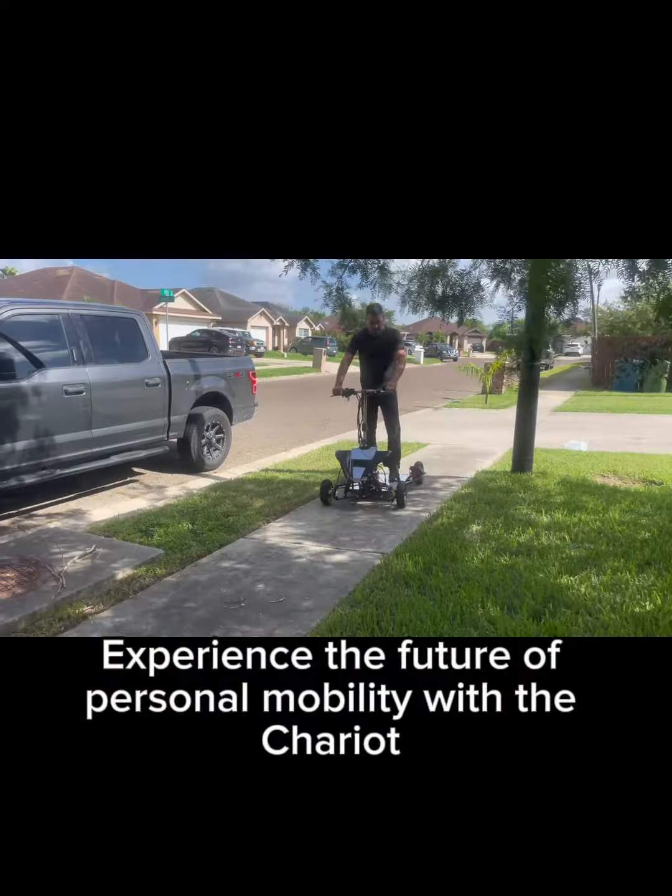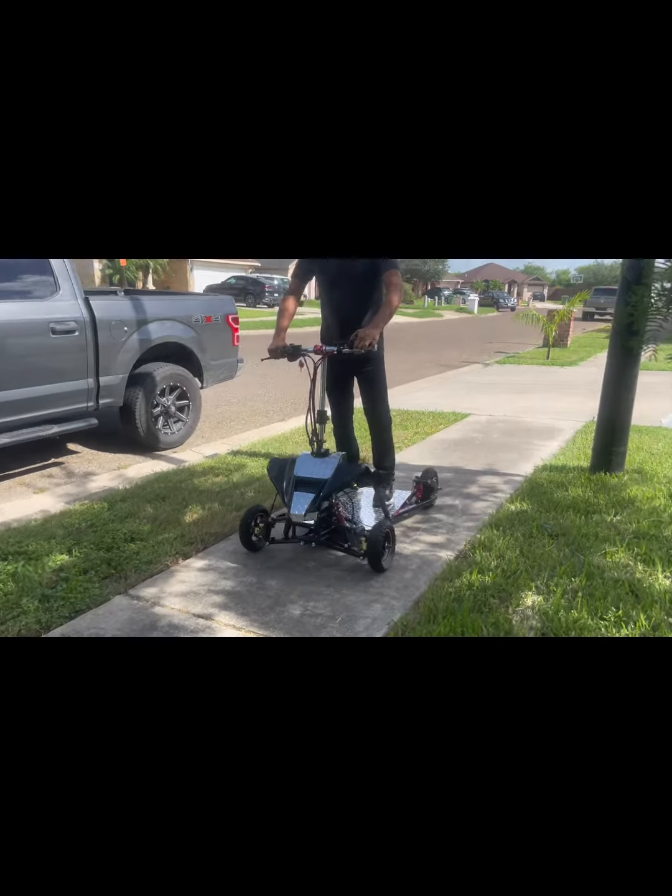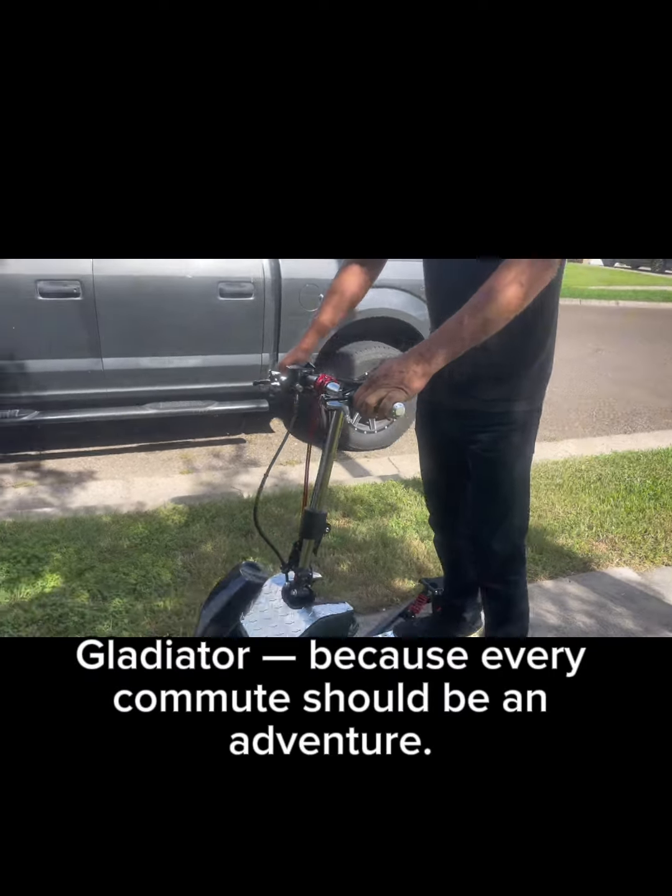Experience the future of personal mobility with the Chariot Gladiator, because every commute should be an adventure.